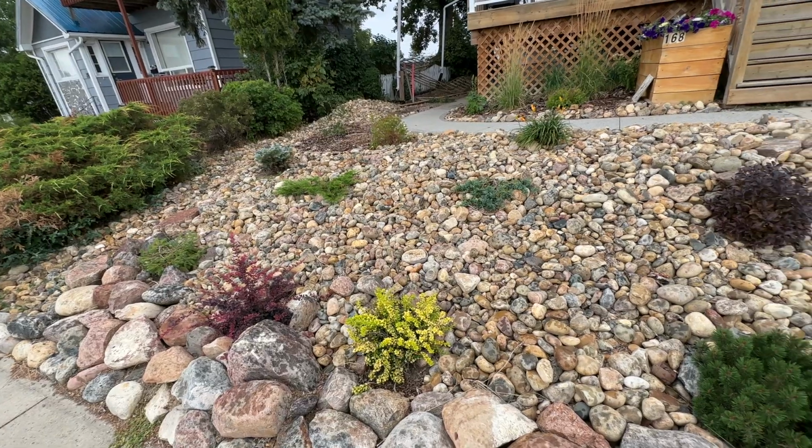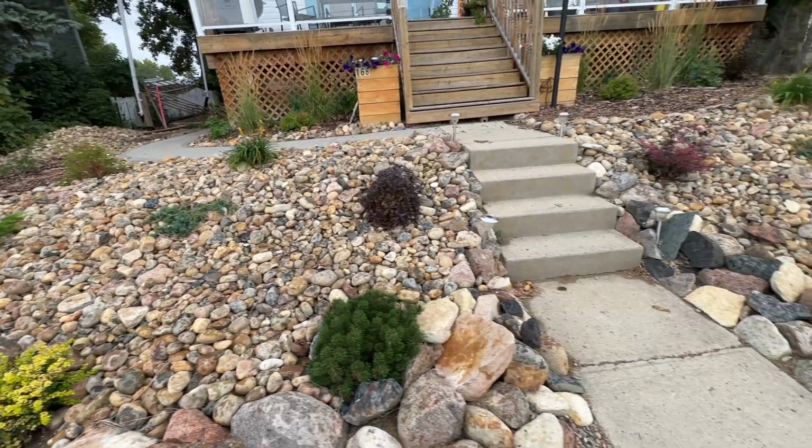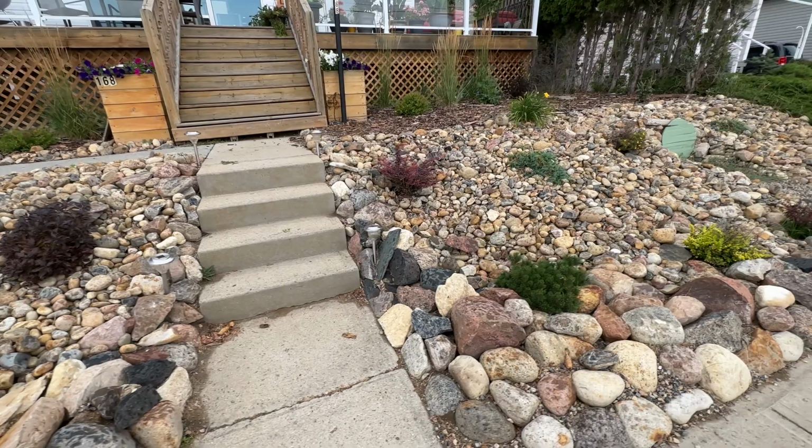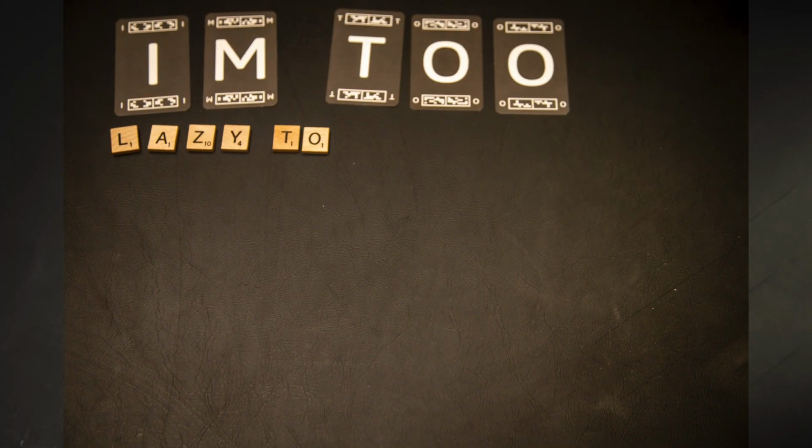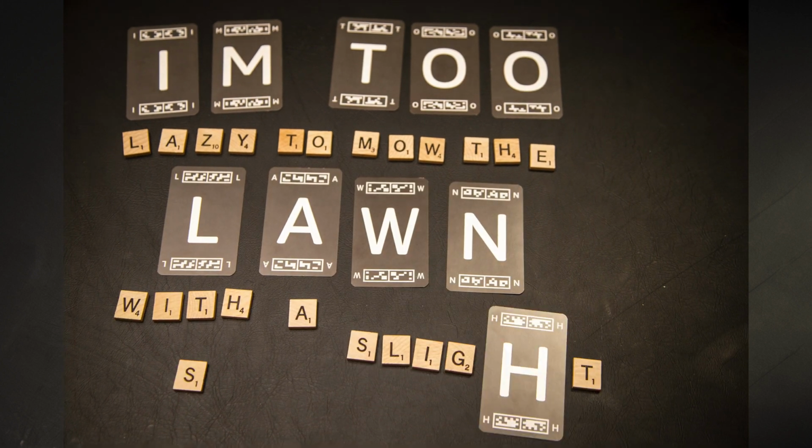This is my front yard, a rock garden converted from grass because we wanted something with a little less maintenance. Translation: I'm too lazy to mow the lawn. Although, to be fair to me, it's not that I'm too lazy to mow the lawn, it's that I'm too lazy to mow the lawn with a slight slope. However, it was missing something incredibly important.